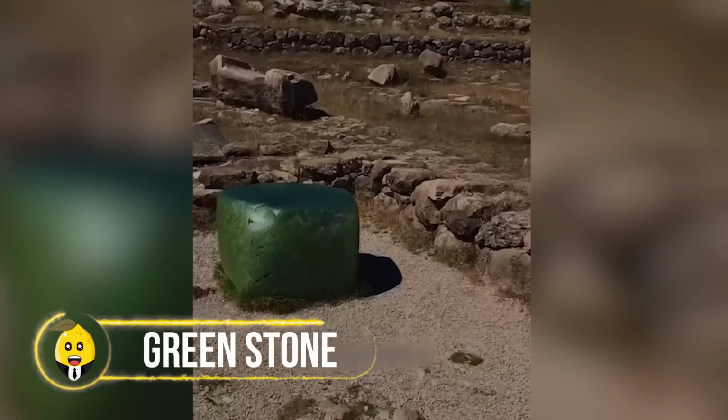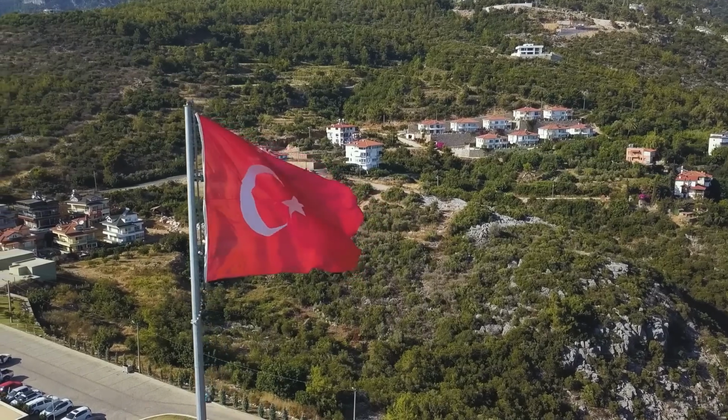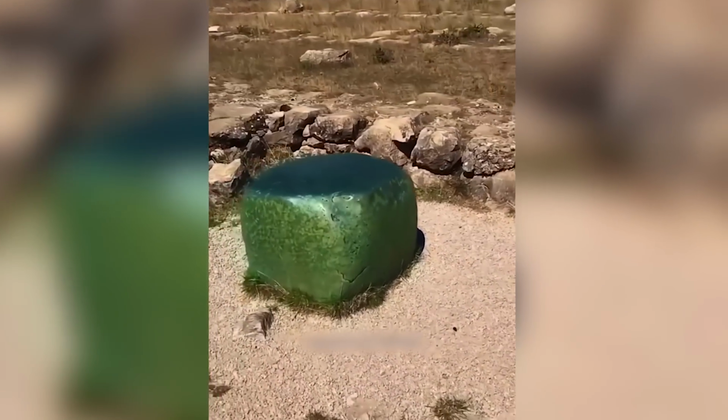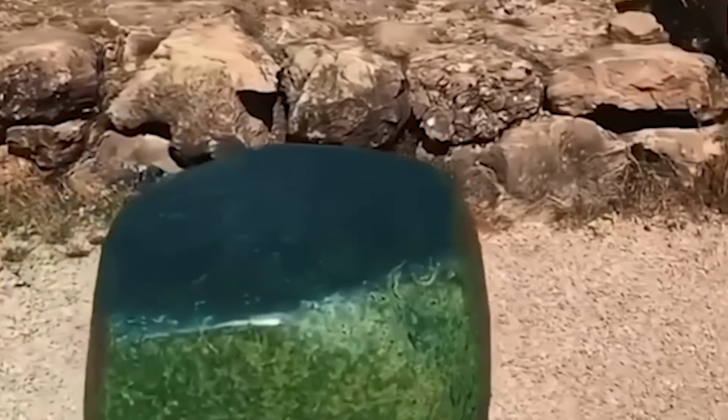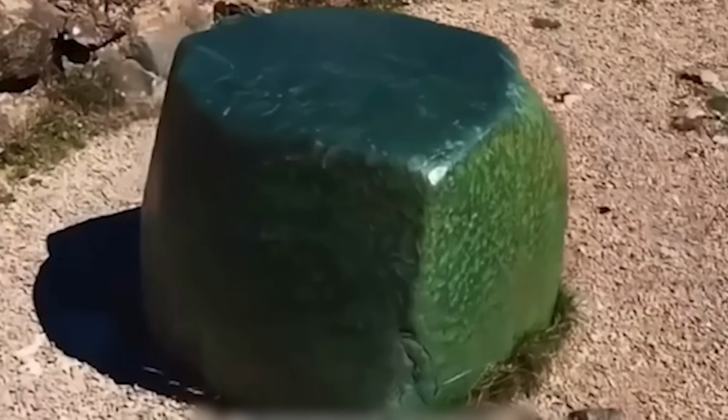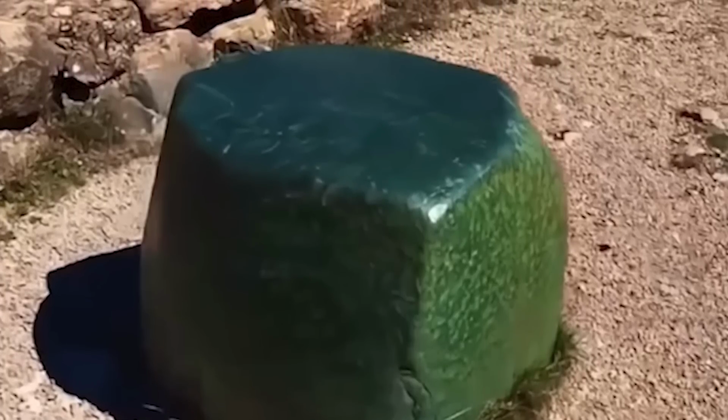Greenstone. In central Turkey, among the ruins of an ancient temple lies a mysterious green boulder, which the locals believe to possess magical powers. This is the Greenstone of Hattusa, roughly a cubic block of jade just standing in the temple that dates back to the late Bronze Age.